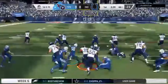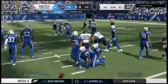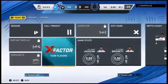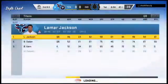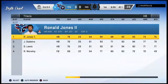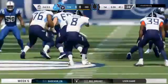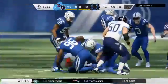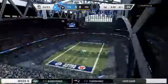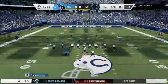Here's Ronald Jones, first carry for the USC man. And this winds up a gain of 4. To the 41. The tackle made by Bobby Okereke. 4 yards on the pickup. Second and 6. Following the pickup of 4, here's second and 6.